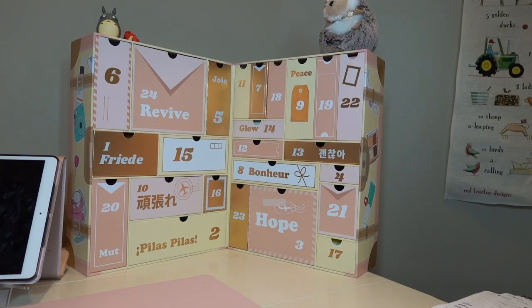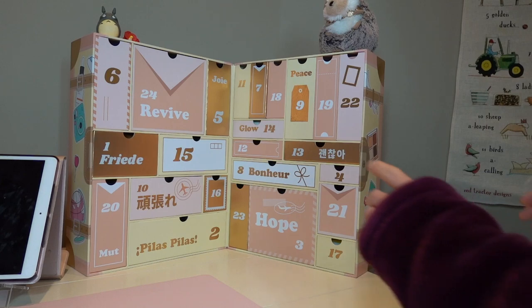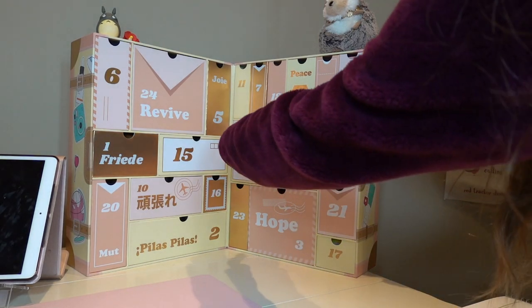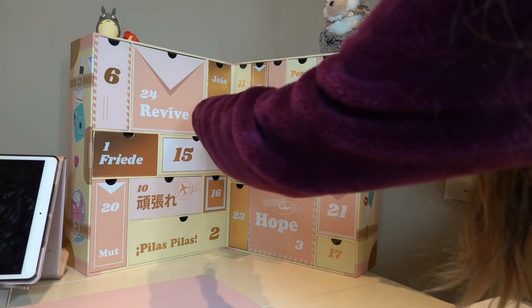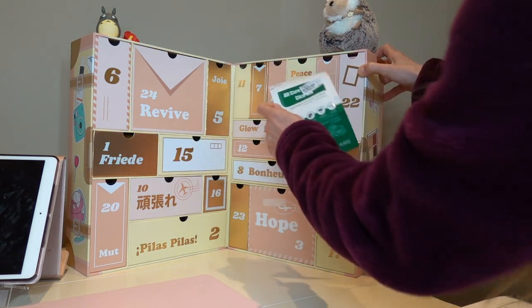We last left off with day 13. Congratulations to the winner of the eye cream. I sent it off to you earlier this week, so hopefully you got it. From last week, that Pyeongkang Yule eye cream that I already have. All right, day 14. Ooh, it says glow. Ooh, looks like we have some mask.